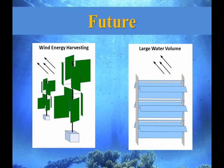This same design could also capture tidal energy because the turbine is symmetrical and can capture flow energy in both directions.